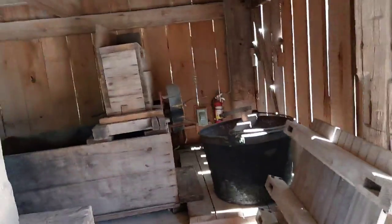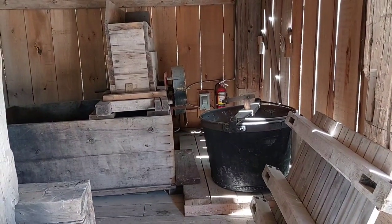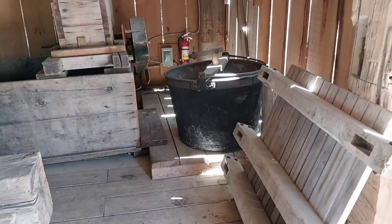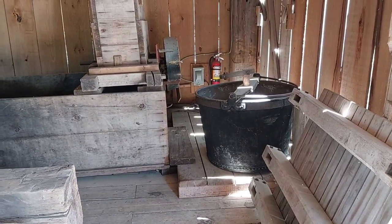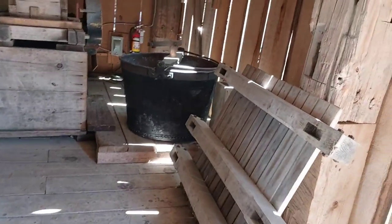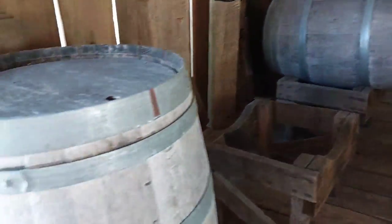A large iron hand-operated screw press was used to squeeze the ground apples. They squeezed the apples there and extracted the juice. The apples were laid between layers of straw to filter the juice, which was collected in barrels for storage. They squeeze it there. They make the apple cider here. And then they put it into the barrels, these barrels.